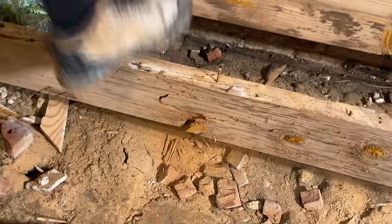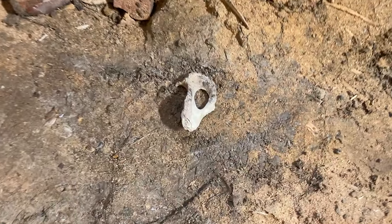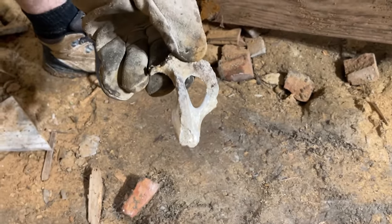And what if I told you something like this was holding up your house? Dude, look, is that what I think it is? No way. That's a skull, that's an eye socket. Where's the rest of it?